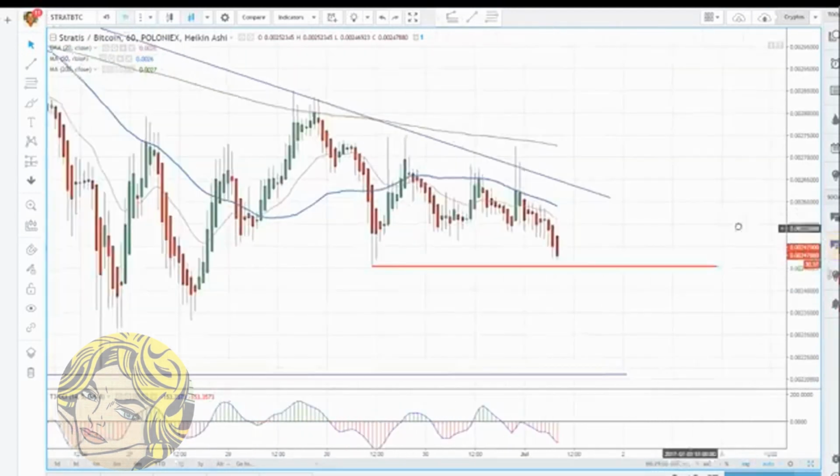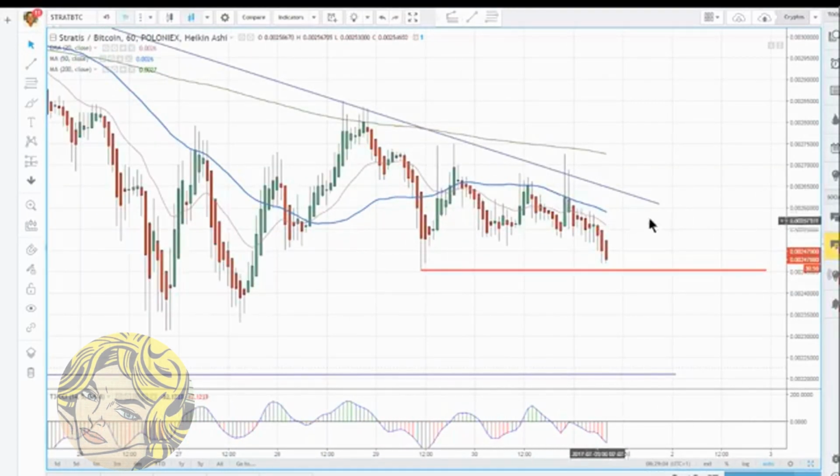Yeah, we did spike above it, but we could not, using Heikin-Ashi, you'll see we couldn't close above it. It just held us down. And so for me, the next time we go above it, I'd like to see it above it and then come back and find support and keep going higher. And then that says to me the downtrend is over.